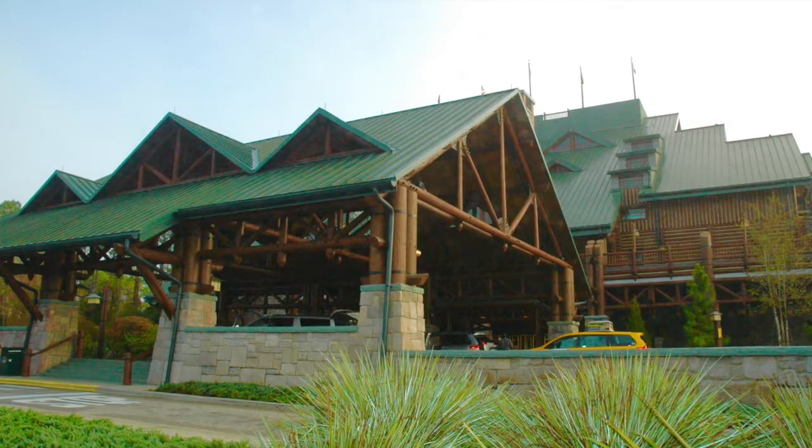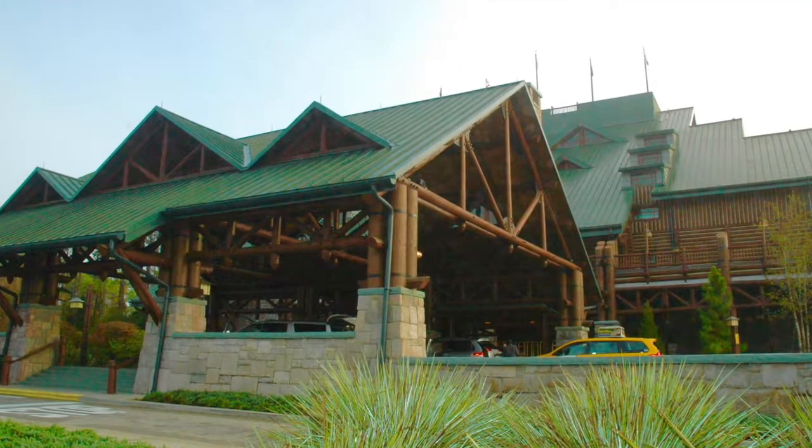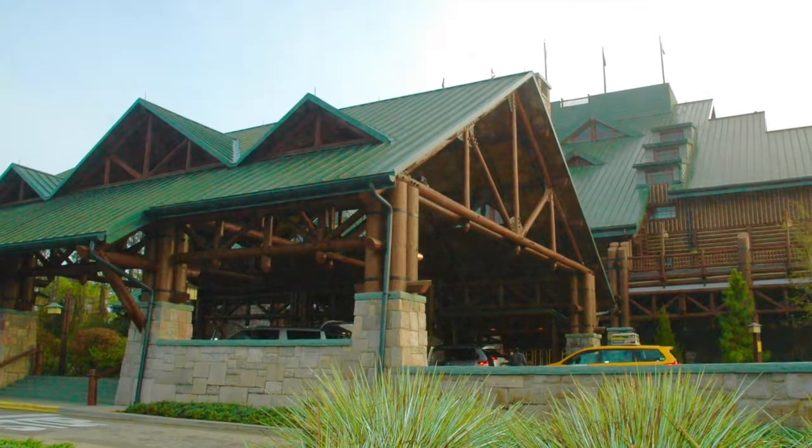The theming is just so phenomenal. It's inspired by national park lodges of the 20th century and features exposed timber columns, log cabin style facades, and dormer windows. It has a huge tall stone fireplace in the lobby. It's just, oh, it's so beautiful. This is my idea of camping.